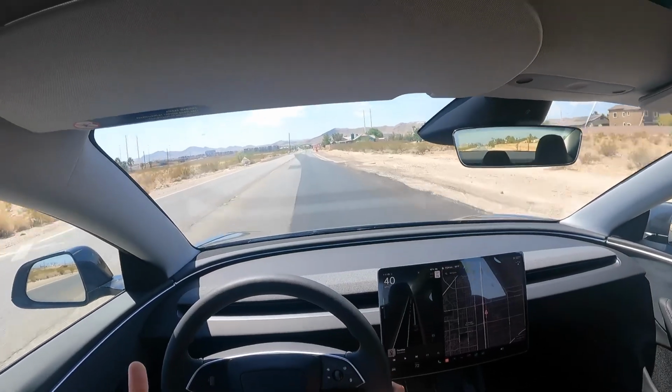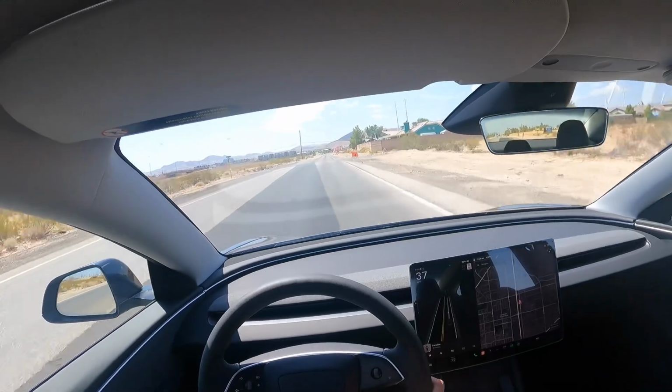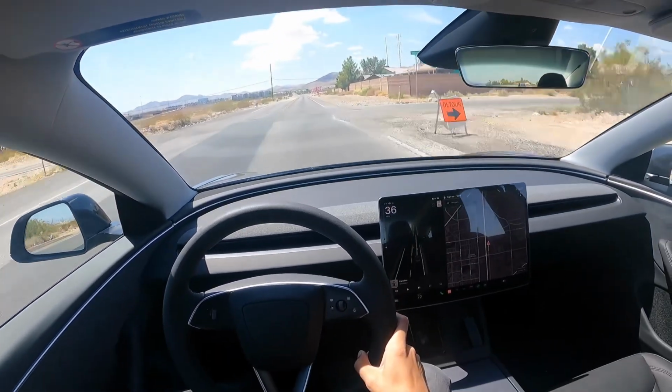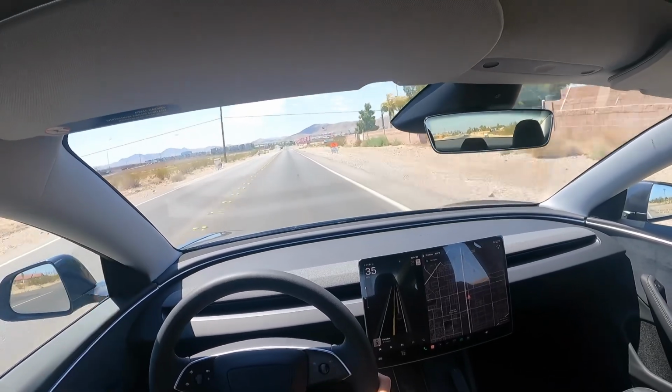It's consistent. Here in Vegas we only have 91 gas. With this car, I don't have to worry about the gas. I don't need to worry about high elevation and high temperatures and stuff ruining the performance.